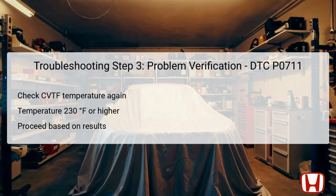If this threshold is crossed, the failure is confirmed, and you should proceed to the next step to address the underlying issue. However, if the temperature reading is below this threshold, you will need to take a different approach, which involves updating the PCM software if it is outdated or substituting in a known good PCM for further analysis. If the DTC clears upon updating or substituting, it signifies that the PCM may have been the root cause, prompting a complete resolution of the issue.